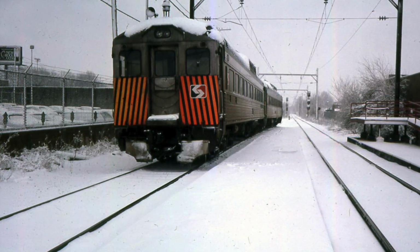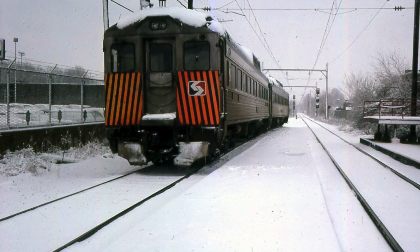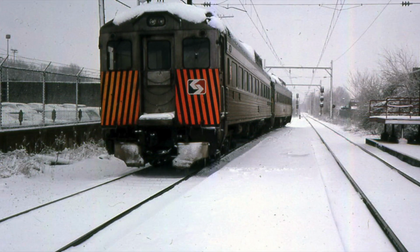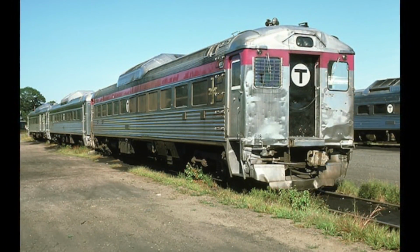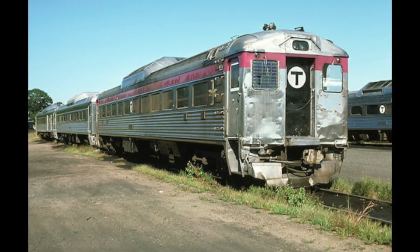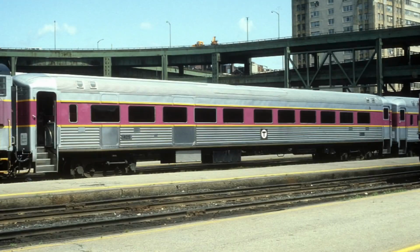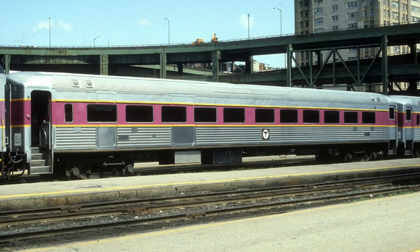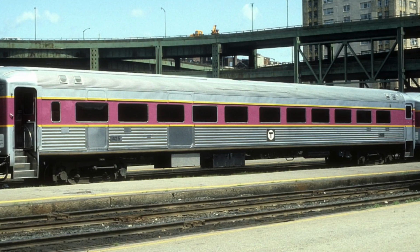Other railroads were also retiring their RDCs around the same time, as the mechanical systems had become vastly outdated. But the indestructible Budd car bodies and trucks still had several years of life left in them. The MBTA sent most of their RDCs to Morrison Knudsen in Boise, Idaho, to be converted into non-powered coaches and cab cars. These cars were nicknamed Boise Budds, due to the city that they were converted in.